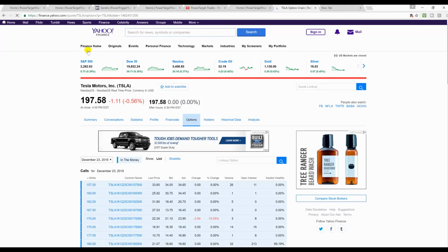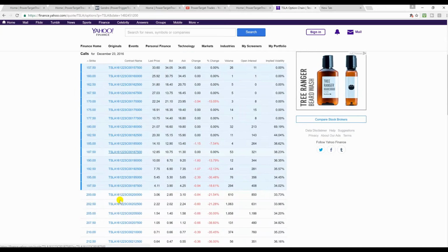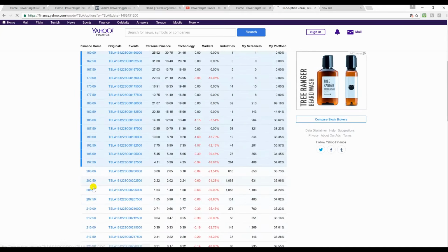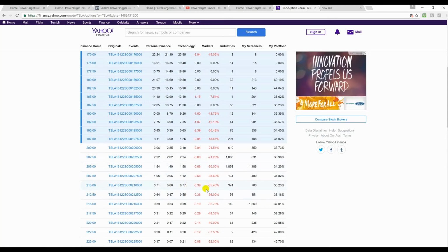So here I'm at the Yahoo board for TSLA. I'm at the options. I'm already here at the December 23rd expiration. The interesting thing I want to point out is that the 205 calls are also good to use. They're trading at 1.40 to 1.58. Very tight, a very nice spread for something like this. You can see there's some good trading happening even for the 202.50, 205, or 210 calls. The 210 calls are trading around 70 cents.